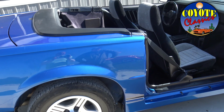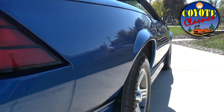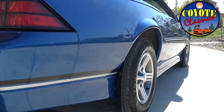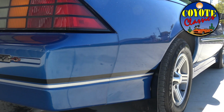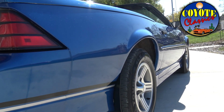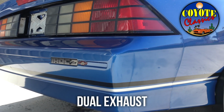As we go in here, guys, the rear quarter panel is in great shape. If we look up and down the sides, the paint and body on this thing, for being original, is awesome. This car hasn't had hardly any parking lot dings. I don't see a parking lot ding anywhere here on the passenger side. Dual exhaust sounds good. Rear bumper is in great shape.